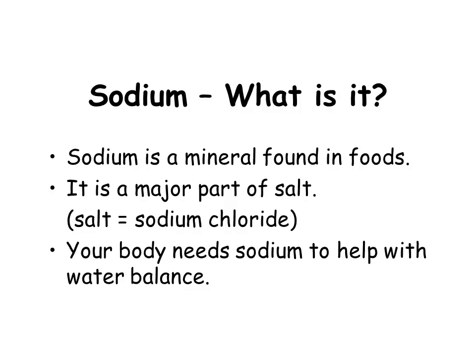We will now take a look at sodium. Sodium is a mineral found in foods. It is a major part of salt. Salt is made of sodium and chloride. Your body needs sodium to help with water balance. Many of us eat far more sodium than our bodies require, in part because sodium is so abundant in the North American food supply. The Canadian average is 3,400 milligrams per day.